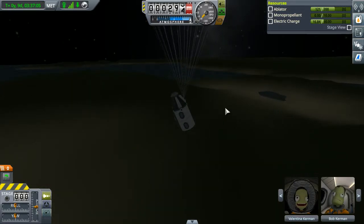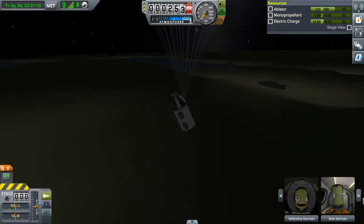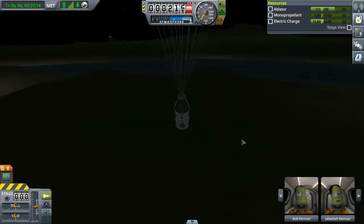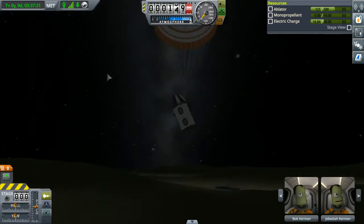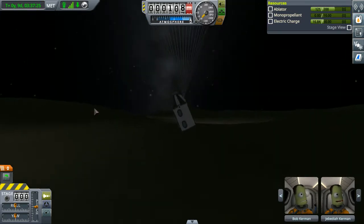But we stuck with it, we persevered, and in the end, our reward is that we brought three people back from the surface, well, one person back from the surface of the moon. We brought three people back from a successful lunar landing mission with a ton of science, a ton of credits, and an extremely satisfying feeling.